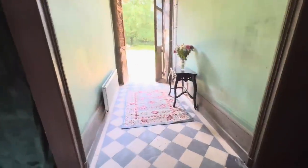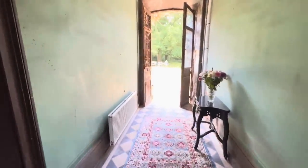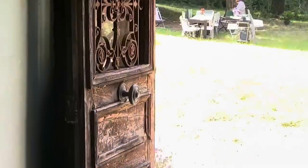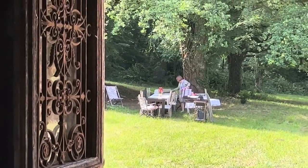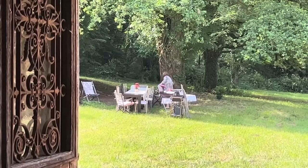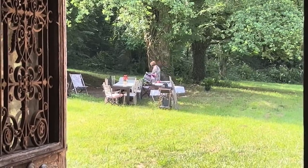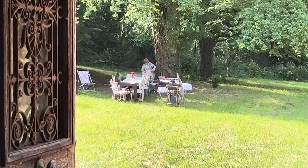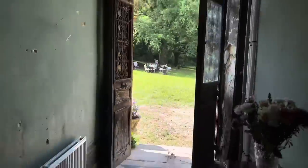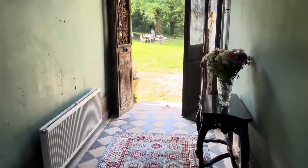I've just managed to clean this entrance hall from all the building rubble that was here. And if you look in the distance, we've set up the table for my birthday celebration that's going to happen in an hour. And I'll share it all with you. There you go. So this is the view from this doorway that we've now opened up.